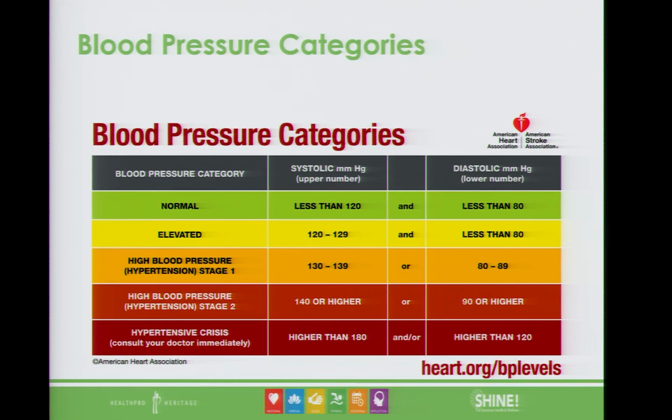Then if we look at the elevated category, your systolic of 120 to 129 is considered elevated, and your diastolic still should be less than 80, even in an elevated. So when we talk about these categories, you see that little "and" in between for normal and elevated. In order to be in a normal or elevated category, your diastolic blood pressure, or the bottom number, still needs to be less than 80. If your diastolic is above 80, we're already bumping you up to high blood pressure, the third category here, and that's hypertension stage 1.